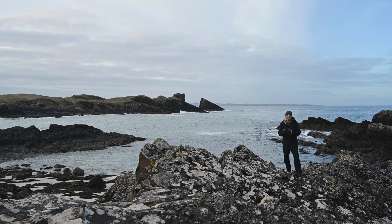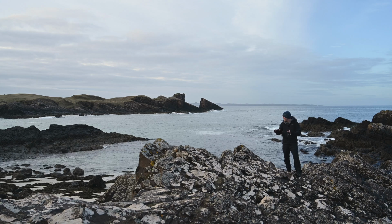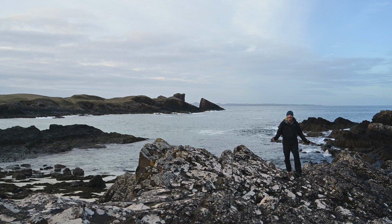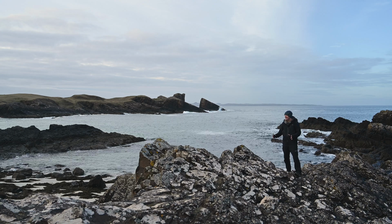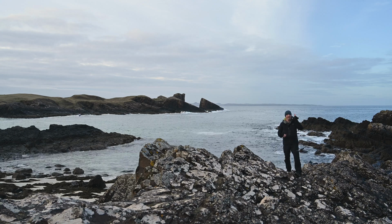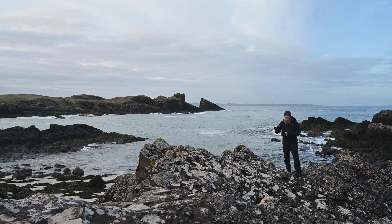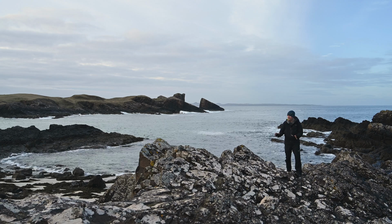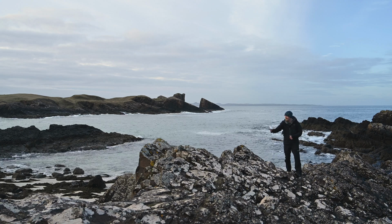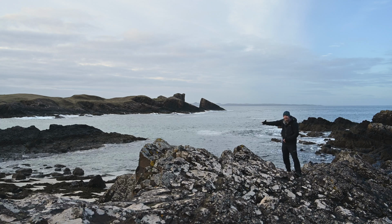Oh, one of the joys of Clachtoll is there's just so many possibilities of images. Get yourself amongst the rocks down here and you'll find endless compositions. It's amazing. Now all I've done is I've walked literally a stone's throw from the image I've just taken of the bothy, and I've found this. Well, I know it's here. I've been to Clachtoll a good few times now, but this is a beautiful natural frame for the bottom of the image. Lovely promontory coming in there.